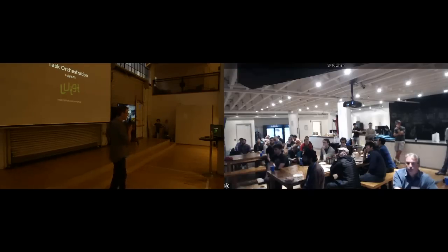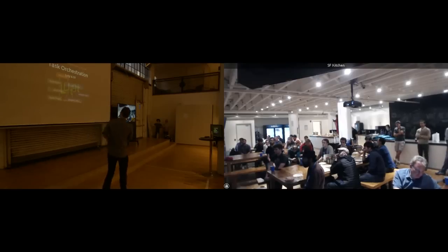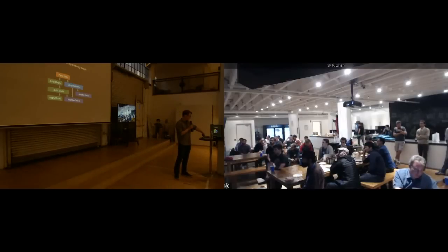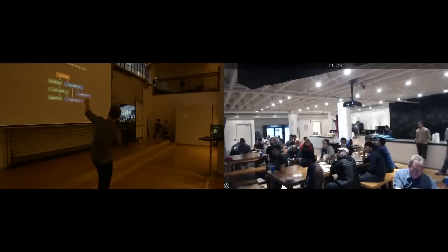We are using the one called Luigi. It's actually an open source project. You can check it out. It's by Spotify. It's a reasonably simple Python server that allows you to define these dependency graphs of jobs or tasks. So if you're going back to this example that I had earlier, let's say that you want to execute these different Docker containers.